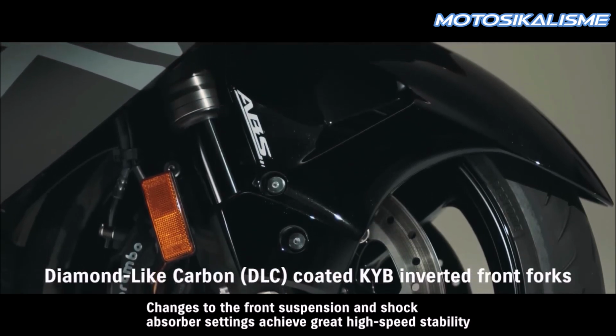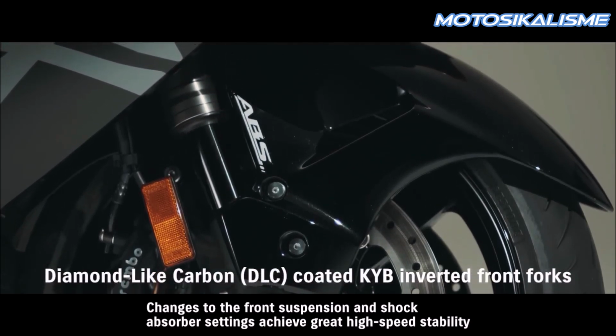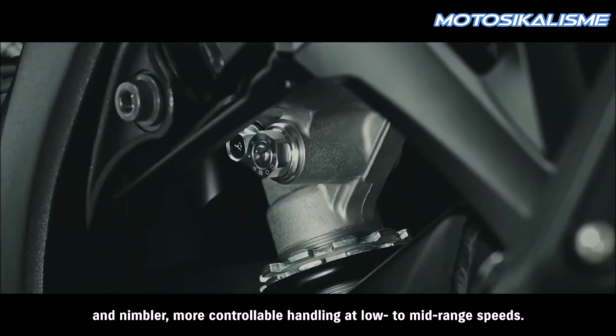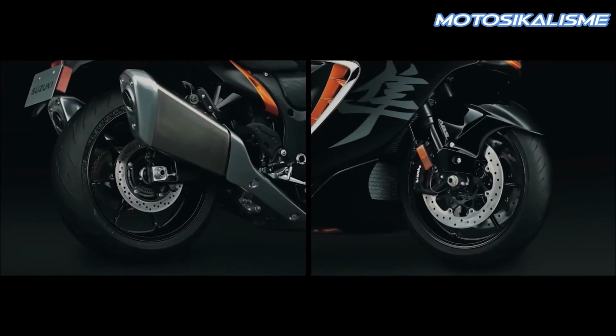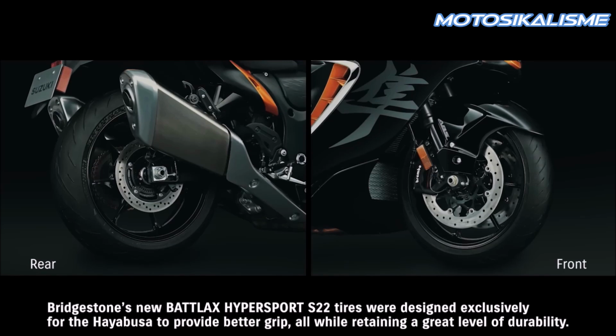Changes to the front suspension and shock absorber settings achieve great high-speed stability and nimbler, more controllable handling at low to mid-range speeds. Bridgestone's new Batlax Hypersport S22 tires were designed exclusively for the Hayabusa to provide better grip, all while retaining a great level of durability.